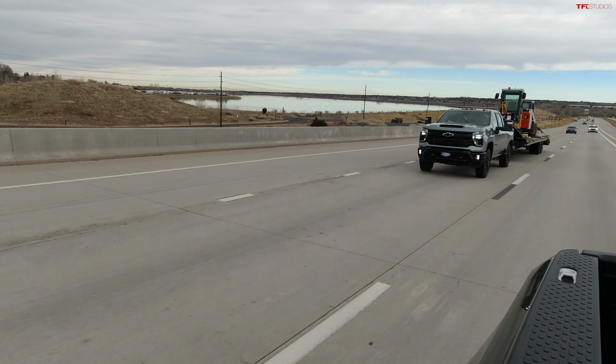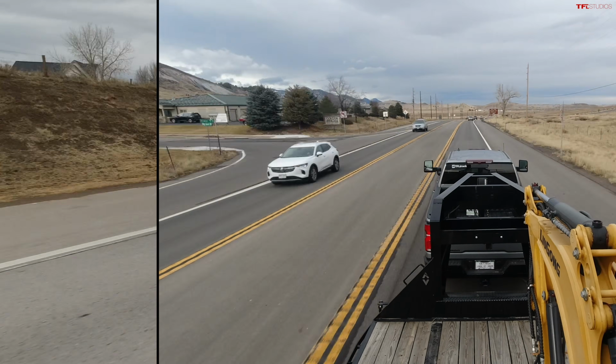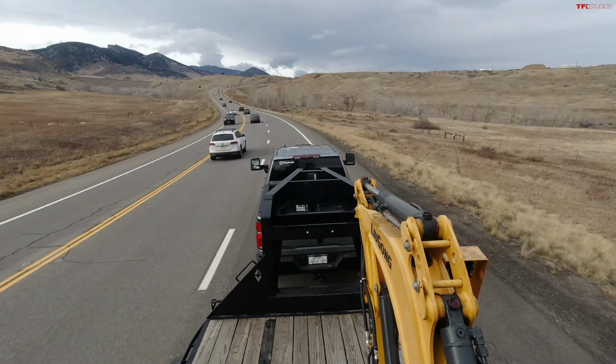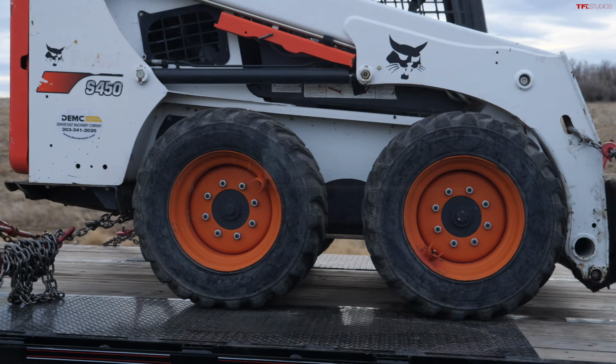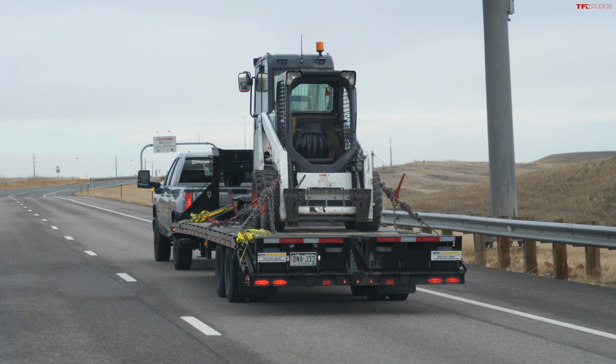All right, let's keep moving, and let's go back to the truck stop. Well, cool. We have enough fuel to get there? Yes. Mr. Truck, we're almost done. Cool. Yes. 100 miles bouncing down the road.